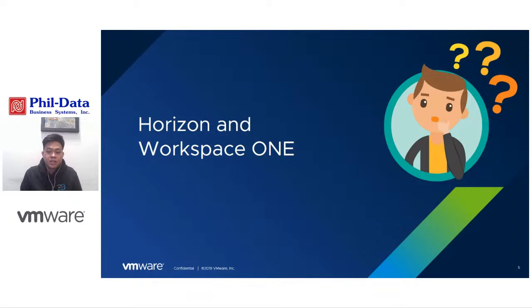First is the access control. Second is the application management. And the third one is the multi-platform endpoint management. All of this is to have this unified endpoint management. So Workspace 1, as a digital workspace solution, is no longer just an MDM platform.